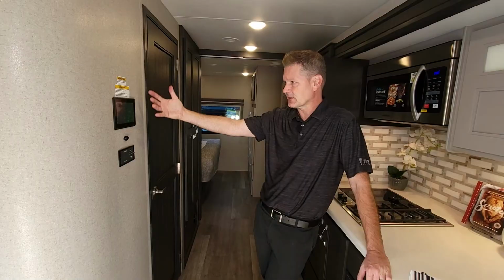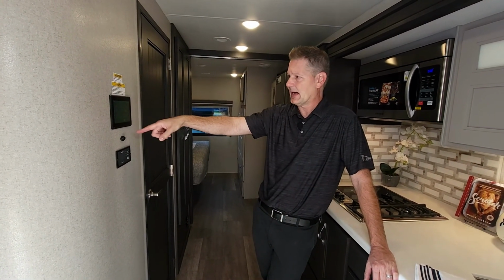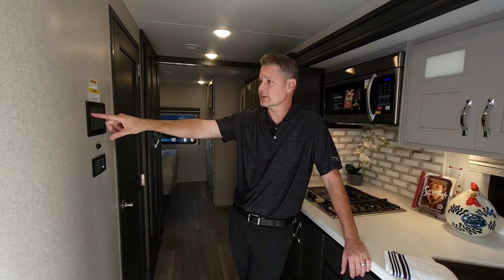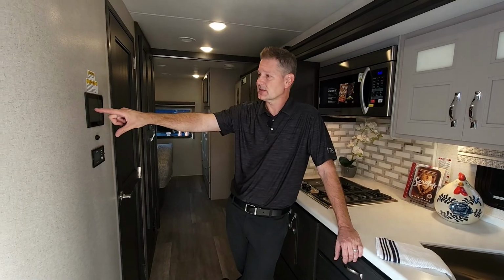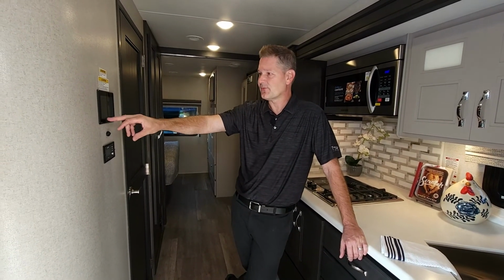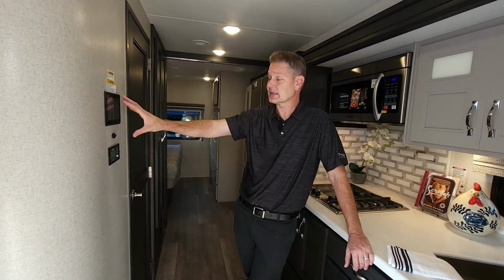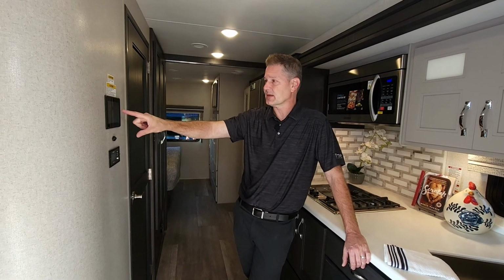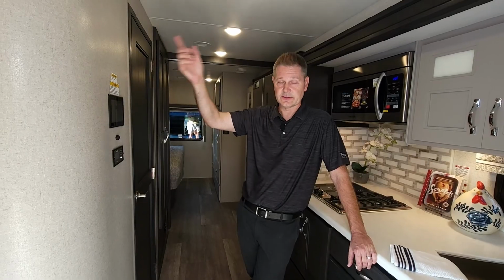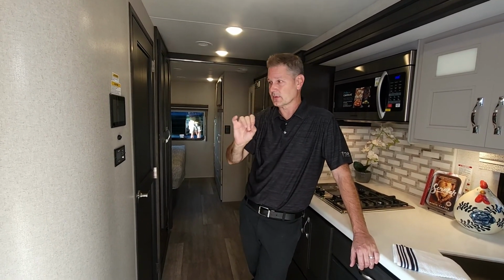Control your lights, check your tank levels, turn on your water pump, check your house and your chassis batteries. One touch, check on that 100 watts of solar charging. Set the auto gen start, again an 8,000 watt diesel generator on here. All your lights, climate, fans, vents, and then from here is where you will control and connect to the app. It is called Vega Touch Eclipse, and you will be able to use this to connect to your Inception no matter where you are in the US, Canada, or in Mexico.